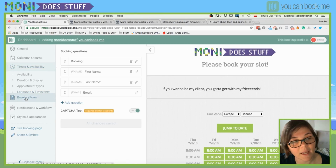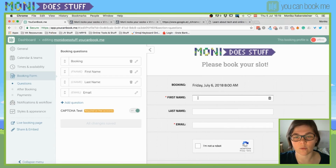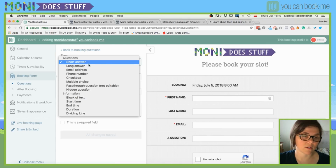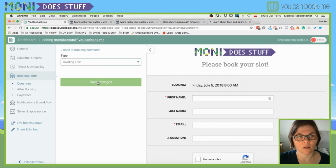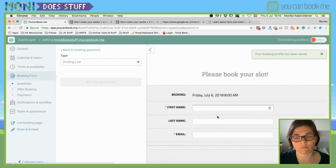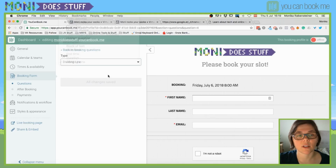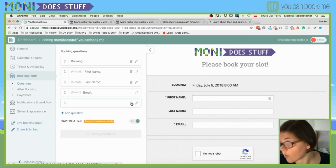But okay, then booking form, that's what you can ask people to enter, so those are the most important things that they have to enter here. You can also add questions. If you want a block of text or a dividing line, like you can see here is a dividing line that you can add. It added this weird line here, but you can definitely add more questions here depending on what you actually want to know from your clients.